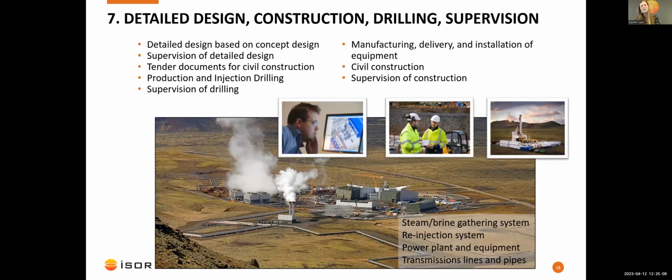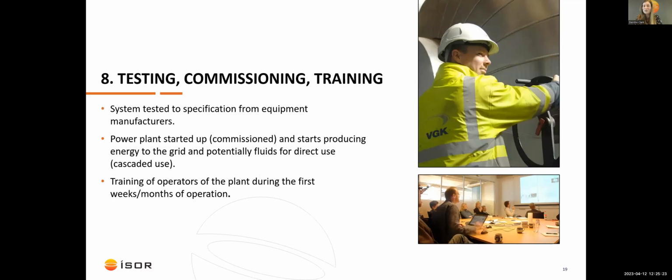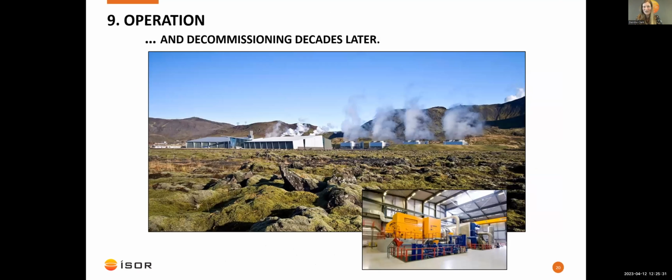So finally, you will have your detailed design of the plant, you're constructing, you're drilling, you're supervising, you're putting together your reinjection system, making sure you have all the infrastructure. And then finally, you can test and commission your well and train all the personnel. And so eventually you would hopefully operate your plant, and a lifespan can be 50 years or longer. I think usually we say 30 years before they're written off. But actually, we have our small plant, Bjarnarflag in northern Iceland.